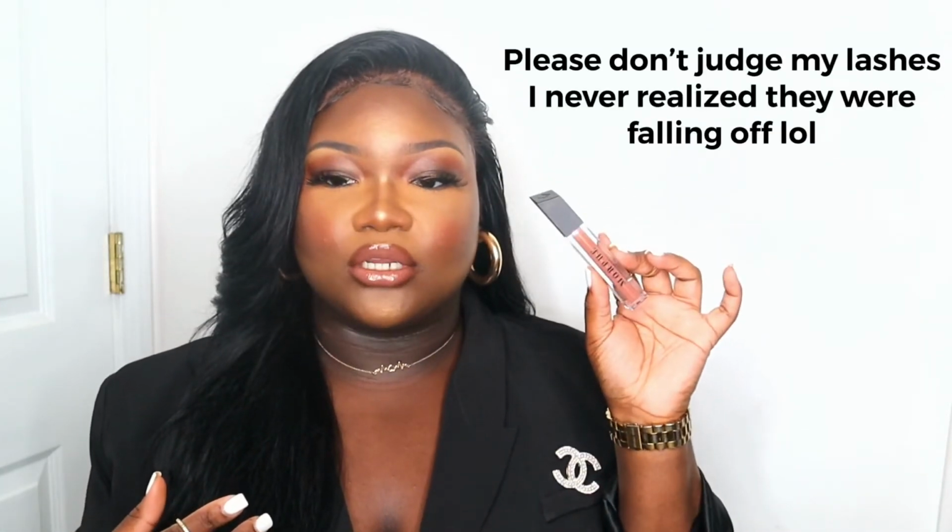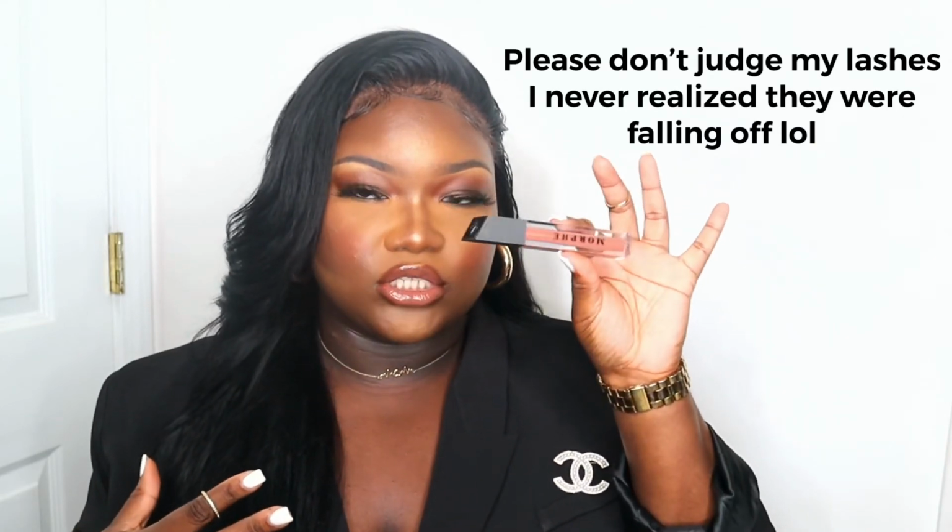Morphe lip gloss in Famous. It's a nude. It has a little bit of shimmer reflux in it, just a tad bit. Very, very cute. The packaging is very cute to me too. My battery is charging because the lashes are on. Nude lip gloss, and y'all know how much I love a nude lip. So the lip gloss is definitely buildable. I love it for sure. I could definitely see it being a part of my staple makeup lip products.